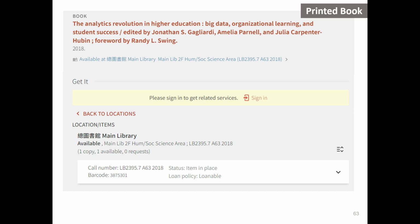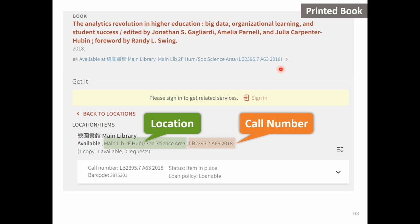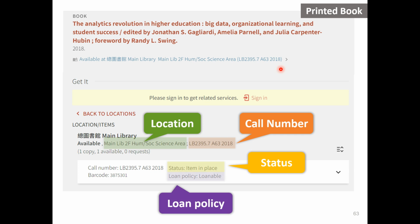Here's a record of a printed book. If it says available and there is a call number afterward, it's a physical item that we hold in the library. You will need to write down the location and the call number, then come into the library to find the book. Besides, if you want to borrow the book back home, you also need to check the status and loan policy. Then you will know whether the book is loanable or not.